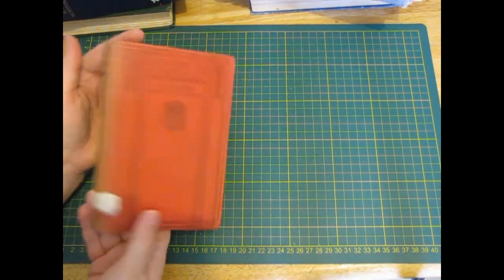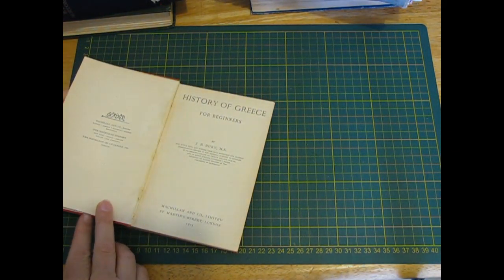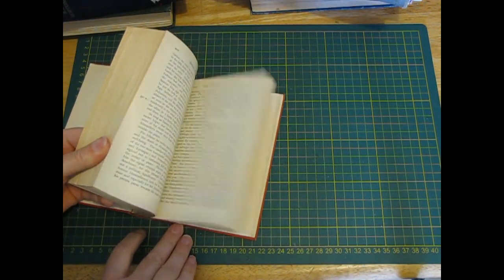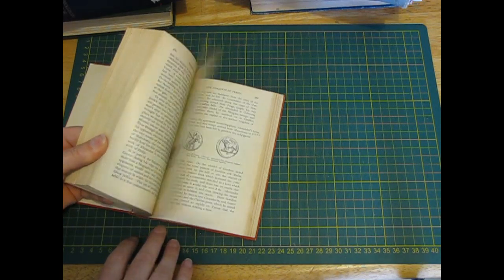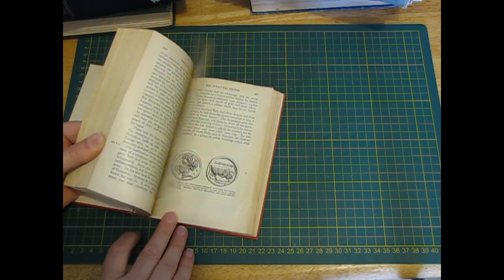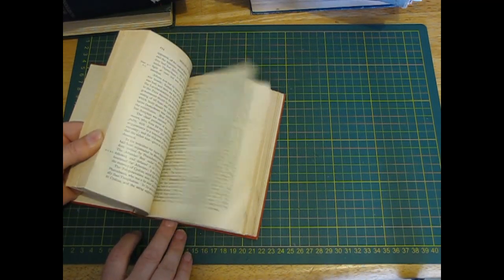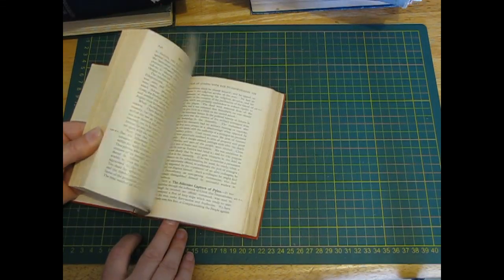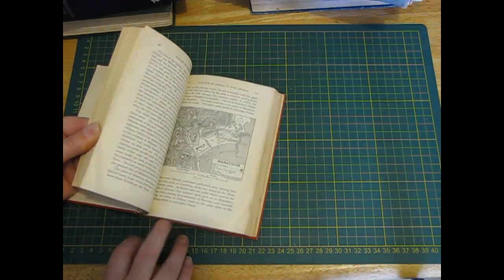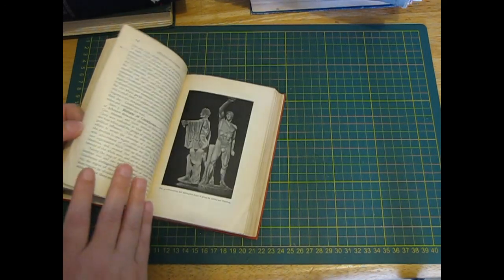History of Greece. This one's 1925. And it's got a few illustrations by the looks. Lots of the coins. Map. Doesn't seem to have the big architectural pictures that the other two had. It's a bigger picture there.